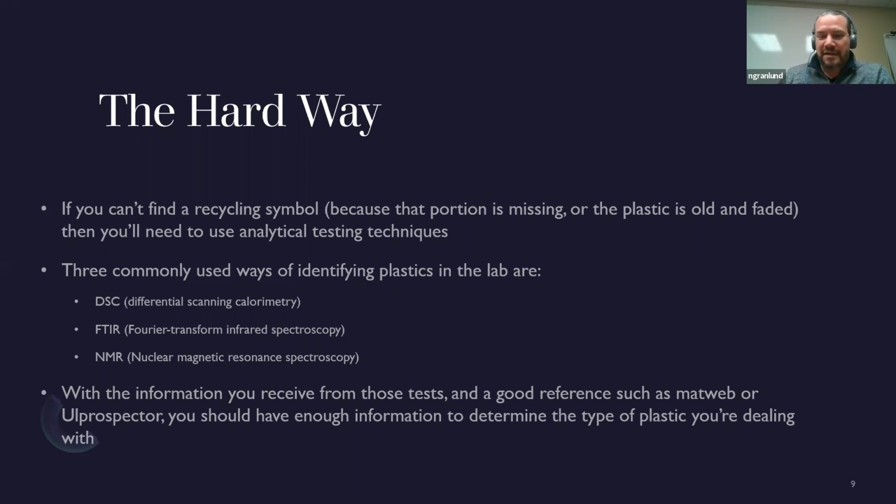Don't worry about learning those terms. These are just things that I deal with on a pretty frequent basis. And these are the things that I use in order to identify plastics in case I have something that I don't know what it is. The information that you receive with these tests, plus a good reference such as MatWeb or UL Prospector, will give you enough information to determine what those types of polymers are.